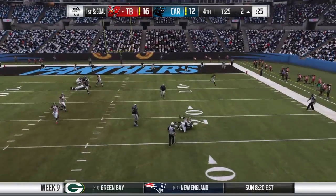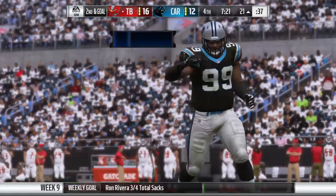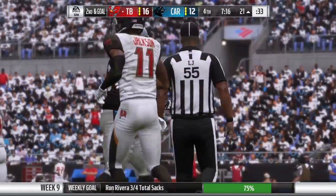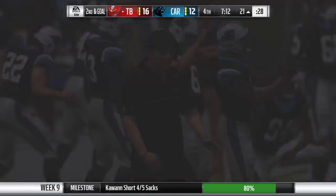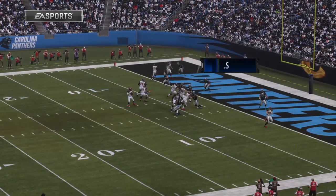And a big loss here as he's taken down. K'Wan Short in there to get him his 2nd sack now of the afternoon. That I'm struggling to understand a little bit. That close to the goal line, 1st down, run the football. If you want to throw it, throw some play action on 2nd down.